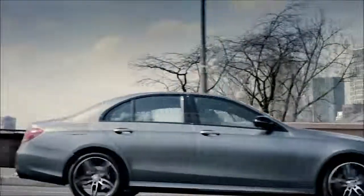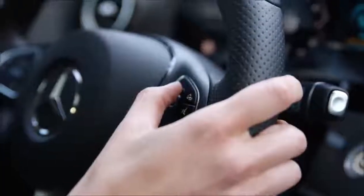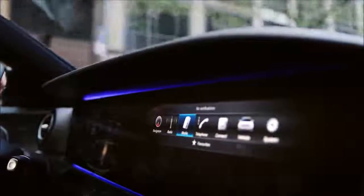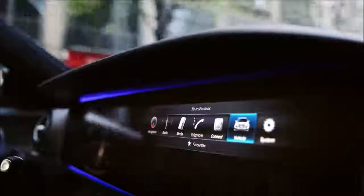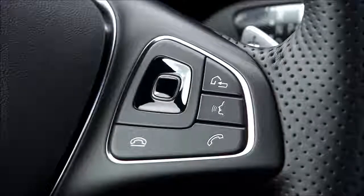You control the onboard computer with the touch control on the left-hand side of your steering wheel. The right-hand side controls the multimedia system. Pressing the touch control buttons triggers the functions selected with the swipe gestures. In addition, there are 4 additional buttons per field with familiar functions such as volume control or telephone controls.